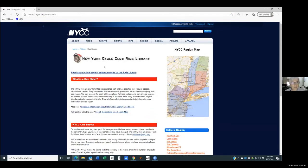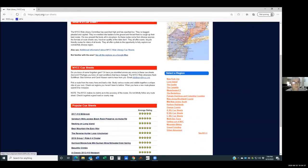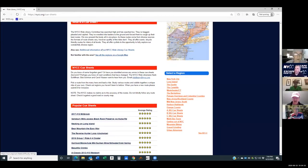On the left, you'll see, first of all, a link to a little bit of a history of how we developed the Ride Library and got to where we are now. Then under that, a little bit about cue sheets. This link, additional information, is actually a link to a description of our difficulty rating system, which I will be talking about later in my presentation. But I want to point out it's the only place you'll find this link on the home page for the Ride Library.